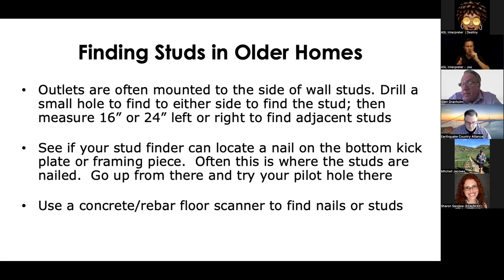You also could use that stud finder and run it along the bottom of the wall. It's called a kick plate, or it's a framing piece that goes along the bottom. Quite often that framing piece is nailed into studs. So the stud finder picks up the nail in the framing piece and then you just go vertically up the wall, because studs are positioned in the wall straight up and down. Go up vertically and you should be able to hit a stud. And then do the same thing, 16 or 24 inches.